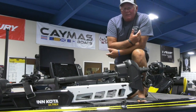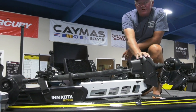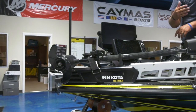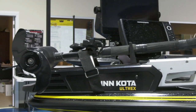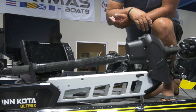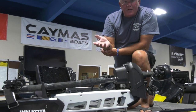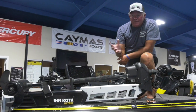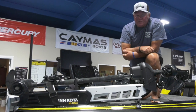All right, for guiding myself, I like the Minn Kota Ultrex. It's got the cable system, but it's electronic as well. Very smooth. Push the button, you're moving. It's got a slow kind of speed up. Very quick to respond when you're chasing crappie around. It's 36 volt. If you need to stop, besides my brakes back there, I can spin this around. That 36 volt will stop you on a dime.